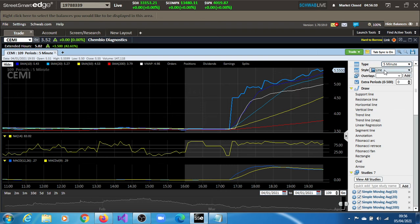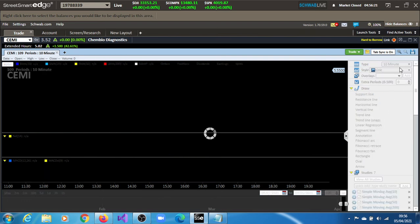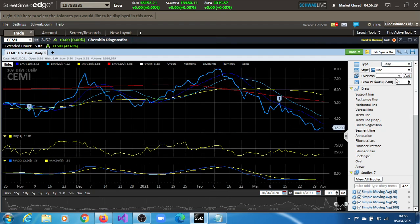Not a lot, since it doesn't track as frequent as the 1 minute model. So 10 minute model is going to show something else different. So let's look at that daily model we looked at earlier on. It's going to show something different. So this is the daily model.